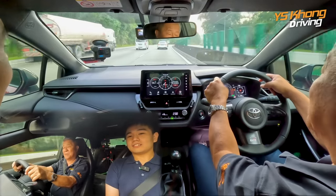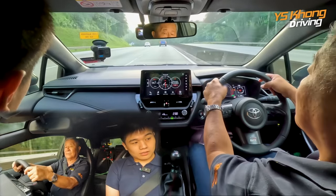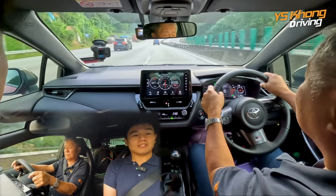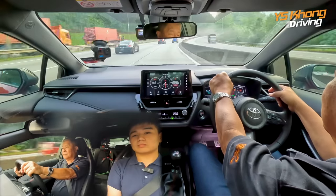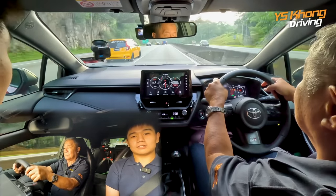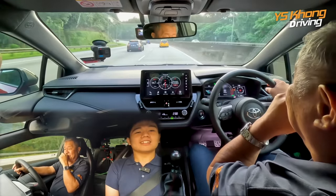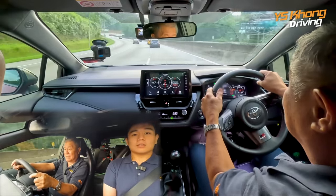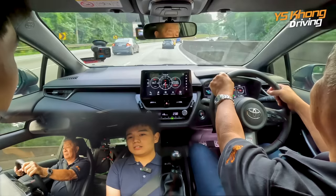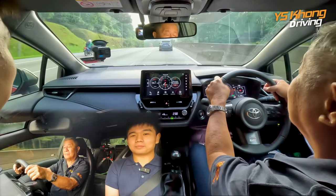So today is Sunday, there are a lot of people going up to Genting. Just a little Jazz. That's a city hatch, right? The one in front of us? Yeah. No, it's the Impreza. Oh, it's an Impreza? Yeah. Looks very small, huh? I don't know which version, but it's the hatchback wagon, I don't know.